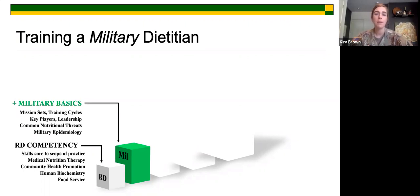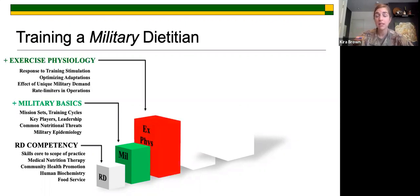In terms of military basics, that's where we as dietitians, the performance nutrition piece really comes into play, because we know that an infantryman is not the same as a paratrooper, is not the same as maybe a soldier who specializes in signal or military intelligence, or is an Army physician working all day, long hours in the hospital. So we need to understand what these different mission sets require of our soldiers, of our officers and service members. You'll see other services as well. And that way we can best treat them.